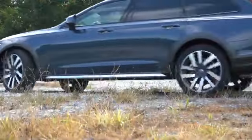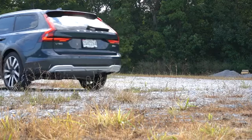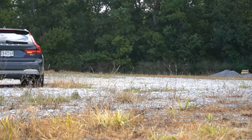Then touching on suspension and handling, up front you're going to get a double wishbone type front suspension. In the back, integral link rear suspension. As far as ride quality goes, it's been perfect in my short little test drive here today.